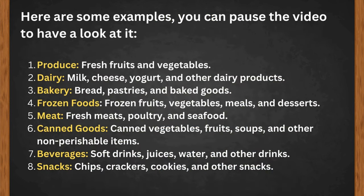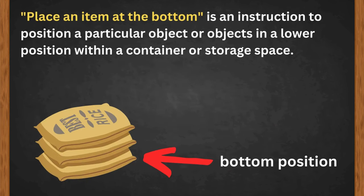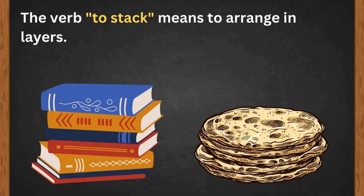Here are some examples. You can pause the video to have a look at it. Place an item at the bottom is an instruction to position a particular object or objects in a lower position within a container or storage space. The verb to stack means to arrange in layers.